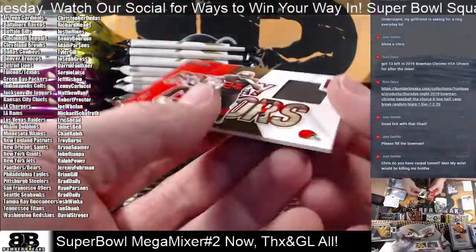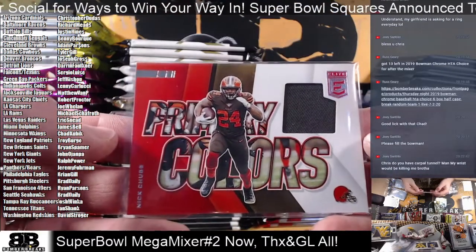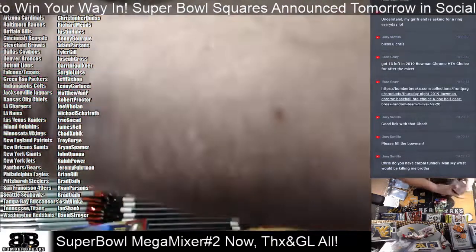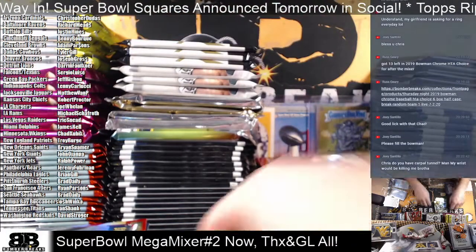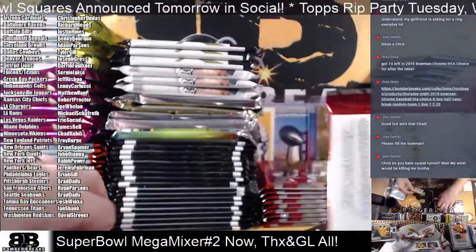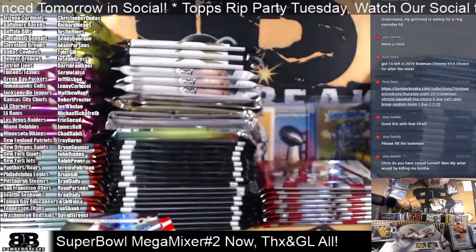Brownies, Nick Chubb, Primary Colors, Cleveland Rocks. So Adam, I see you got Cleveland too, right? Cleveland. Oh wait, we got Adam and Ryan in the house. There you go. Now I'm picking it up. Fitz Magic. 399. Wow, Brady and Mahomes in the same pack. Mahomes wins though because it's an Elite Deck insert.